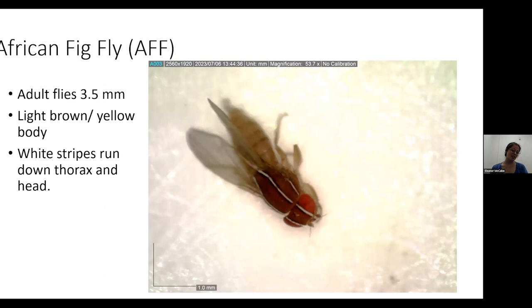The second fly I'm going to talk about is the African fig fly. So this is another invasive species. It actually invaded a little bit earlier in 2005. It's a little bit bigger than the spotted wing Drosophila. It's 3.5 millimeters. It has a lighter brown body, but it has these really distinguishable stripes that run down its thorax to its head. And actually, I think it's a really pretty fly. But the male and female both look basically exactly like this.